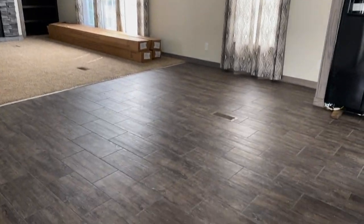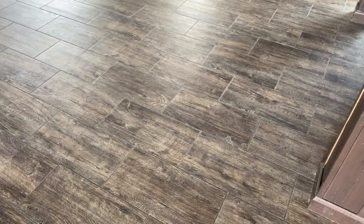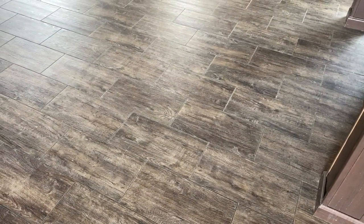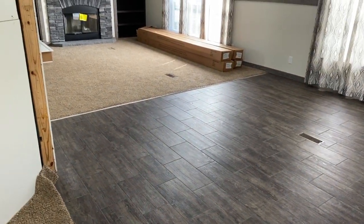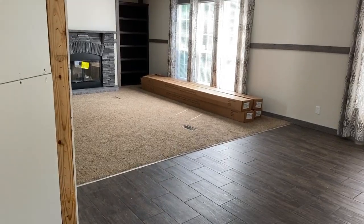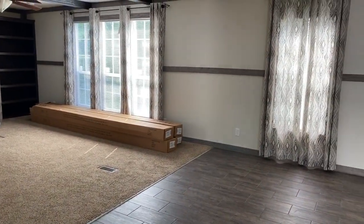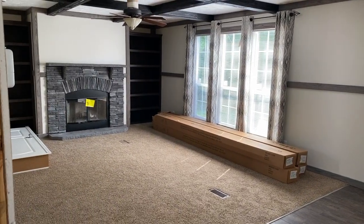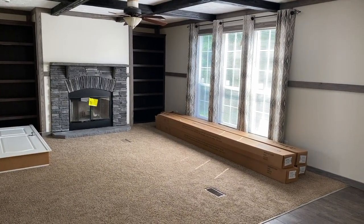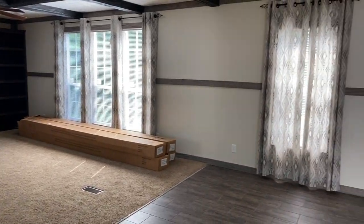I wanted to talk about this floor. Look at the large planks in this floor. I love it. Love it, love it, love it. So many times you see the smaller planks, but this house has the larger ones. So we'll take a scan all the way around.